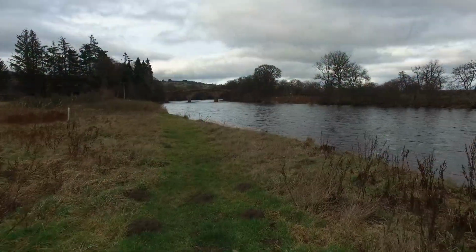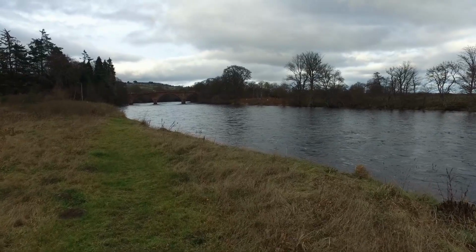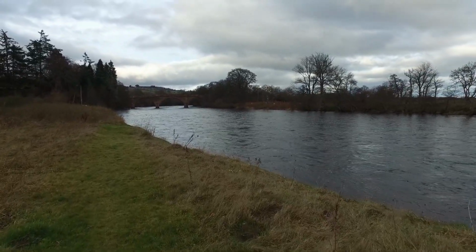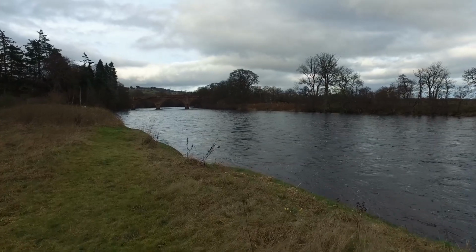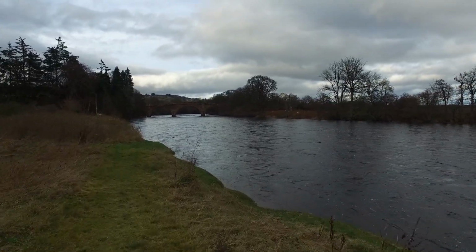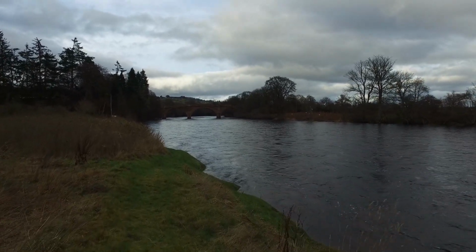So we're getting close to the bridge again. More or less made the whole circuit. One interesting fact about the bridge: it actually partially collapsed in 1891. There was a big flood. I'm going to do another video on the bridge by itself, because there's a lot of fascinating history that's connected to it.